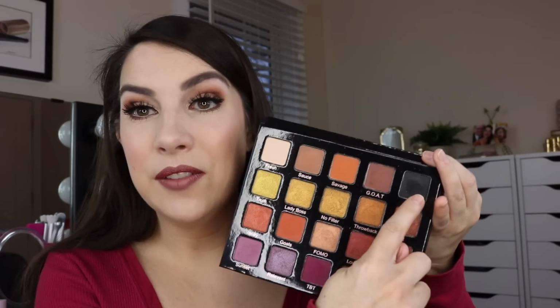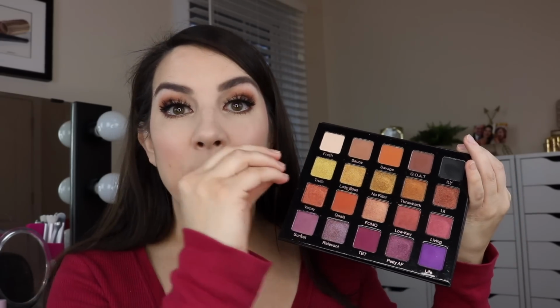We need more dark colors. Now I know they've given you a black and some mid-tone browns and warm stuff here, but I'm talking about a really dark purple or a really dark red, a very, very rich brown. And if you're not with me on this statement, just hear me out here.